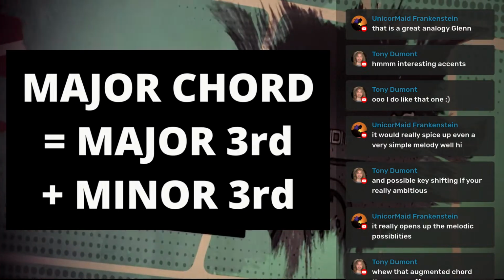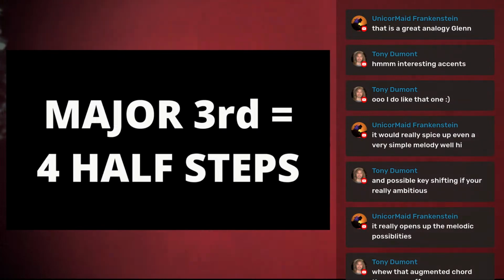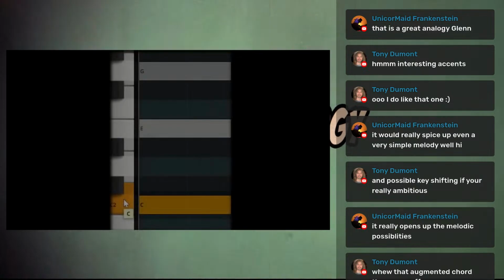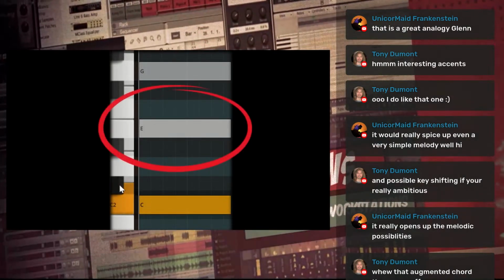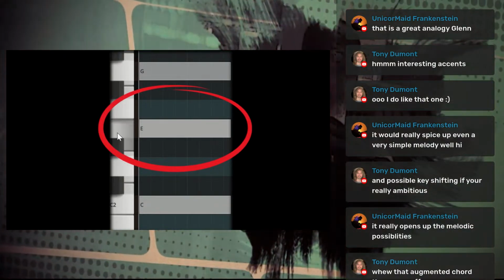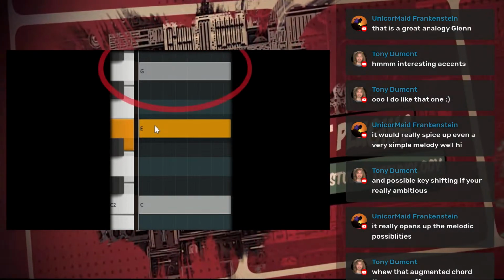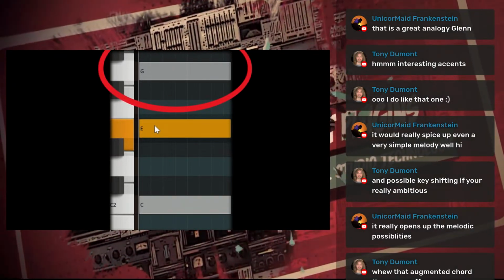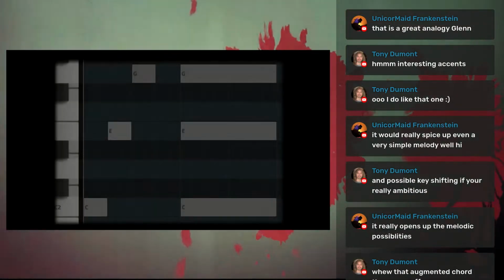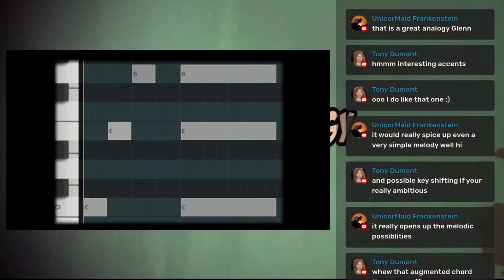For example, major chords are constructed with 2 third intervals, 1 major and 1 minor. A major third interval is 4 semitones or half steps. A minor third is 3 half steps. So to create a C major chord, you start on C, then count up 4 half steps and get to E. These are the 2 notes in your first major third interval. Then from E, count up 3 half steps, or a minor third, to G. This gives you the notes in the C major chord: C, E and G. 3-note chords are also known as triads.